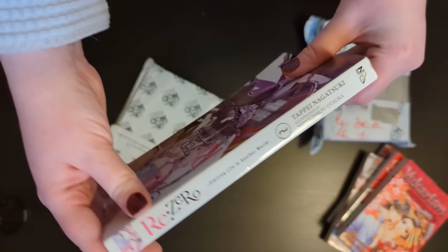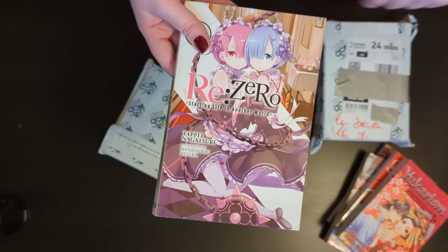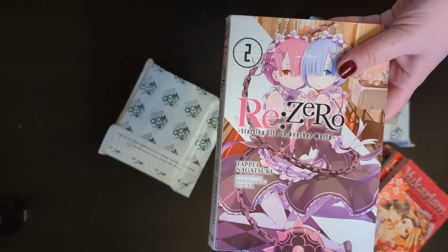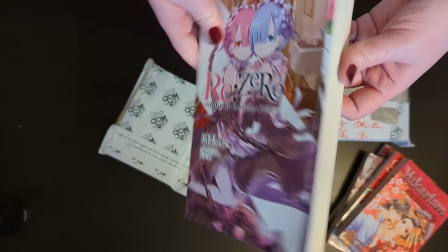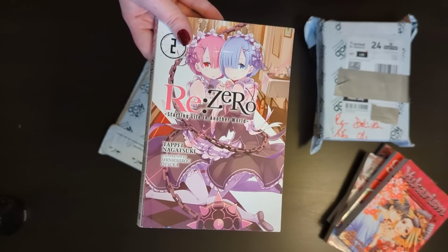Finally in this parcel we have ReZero Light Novel Volume 2. Again, this is now for my partner. He originally was like, I don't know if I want the ReZero light novel because I'm watching the anime and I've now started reading the manga. Do I want to also start reading the light novel? And then I started buying him the light novel, so he has to. He has such a splattering. There's like 20 plus light novels out at the moment. He has a way to go.